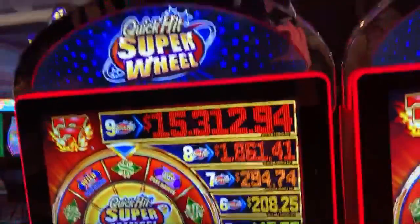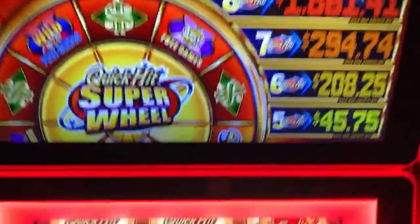$1,000 going into our first machine here. We're playing some Quick Hit Super Wheel.